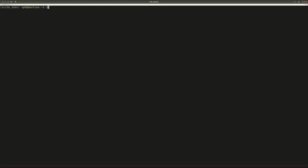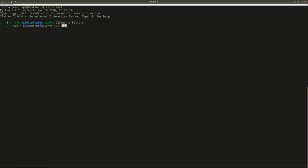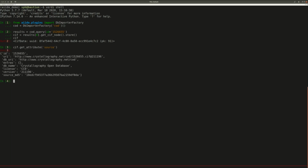We will be using the verdi shell, which is an interactive Python shell that ships with AiiDA. First, we import the crystal structure as a CIF file using the database importer plugin for the Crystallography Open Database. We can load the importer class using the factory and the plugin entry point. Next, we use the importer to query for the ID of the structure that we want to compute the energy for. In this case, I already know exactly what the ID is of the silicon structure. The importer will automatically store the source metadata in order to maintain full data provenance.